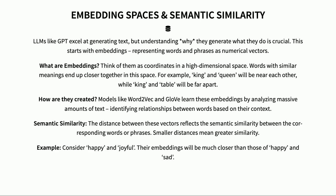And the closeness, that distance between those numbers, actually tells us how similar the words mean. We call this semantic similarity. It's a really clever way for LLMs to grasp the underlying relationships in language beyond just memorizing patterns.